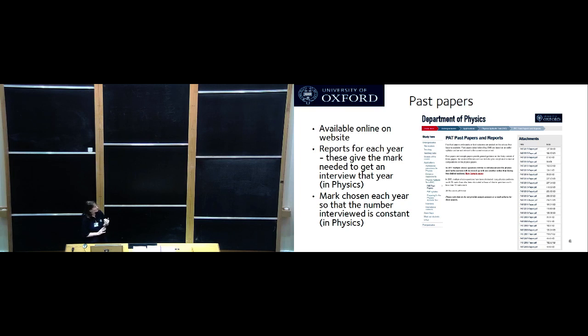The mark that is chosen each year, the mark you have to get to get an interview, is chosen so that the number that we interview is constant. So it does mean that there's not like a pass mark. The number will vary. So if the paper was very hard, you might need to get 50 marks to get an interview. If it was quite easy, you might need to get 60 or 65. But you have to check each year. And really, you're comparing yourself against a very able cohort who have applied to study physics.